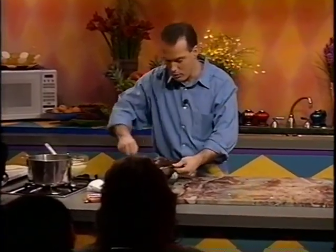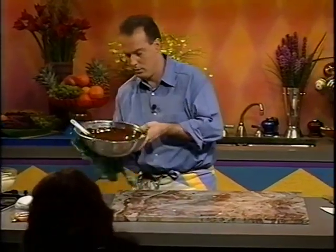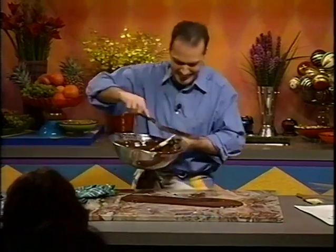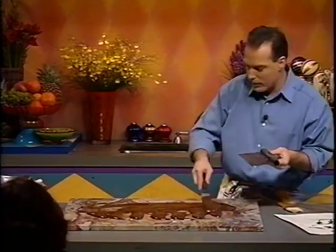I'm going to pour a third of that chocolate on the marble. Be careful not to pour any water when you pour the chocolate on the marble. Is that messy or what? I spread the chocolate over the marble. And now I'm going to move the chocolate until the chocolate starts to crystallize. And I'm going to show you when that happens.